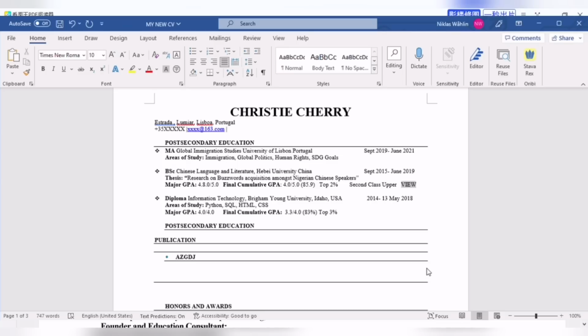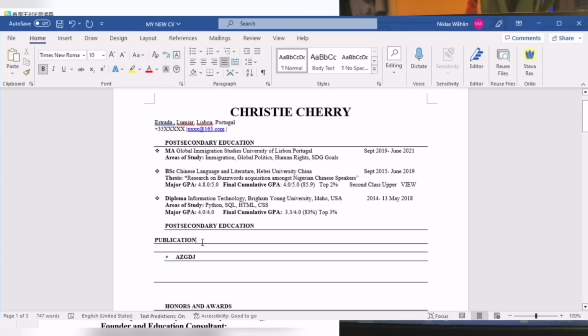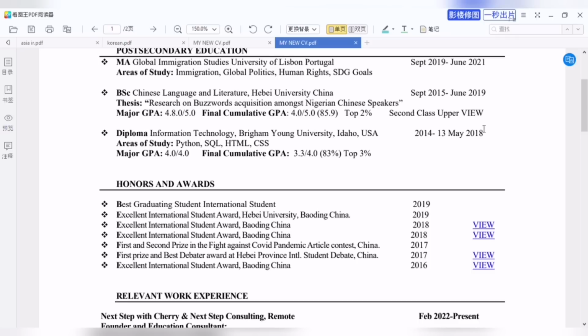When you type view, you highlight it. When you highlight it, you right click. If you right click, you scroll down a bit and you will see link. So you click on that link, and you will see address. Then on that address box, you just put your link and click OK. If you click OK, it will automatically turn to this view. So if you click on it, it will lead you straight to the website where your transcript is or anything that you want to show.